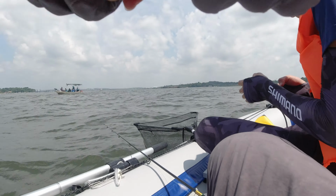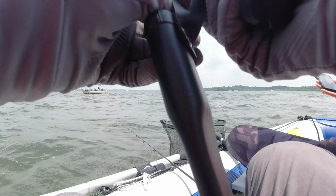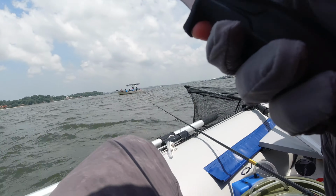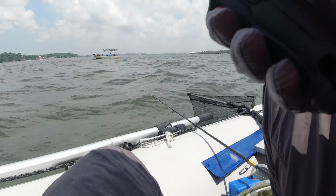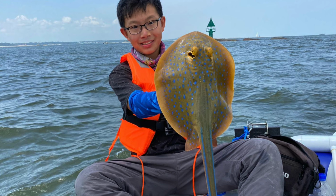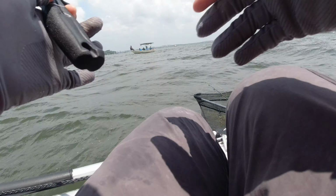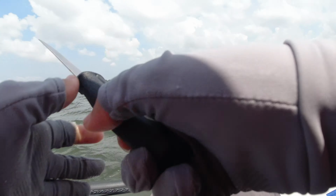Let's kill it. I just looked around and saw my rod absolutely being demolished. My rod was bending like crazy. Gosh. His fishing rod dropped into the sea. Oh, the stingray. Andrea's fishing rod dropped into the sea.